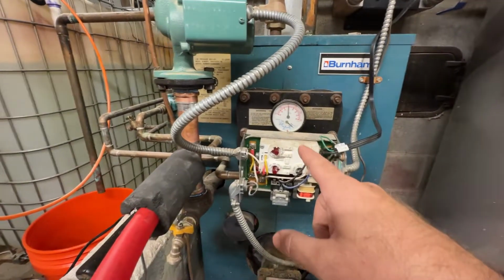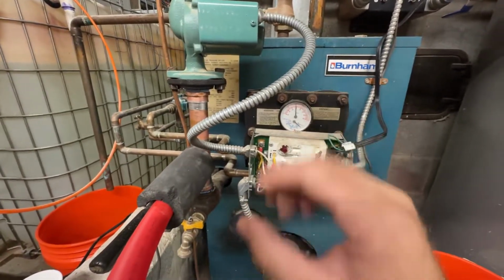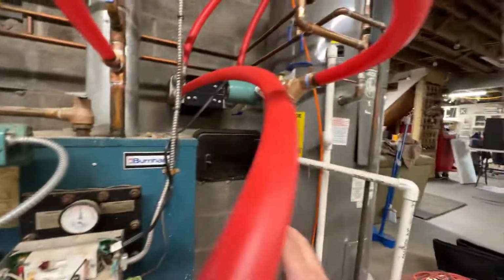180 degree water is hot, very hot. But yeah, so this is effectively a hot water heater as well. And what that does is make all your showers hot, your sinks hot, all that good stuff. And you don't need one of these.